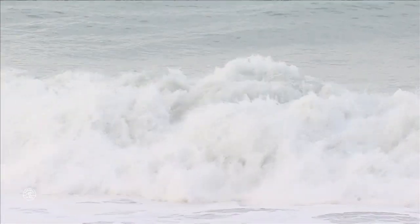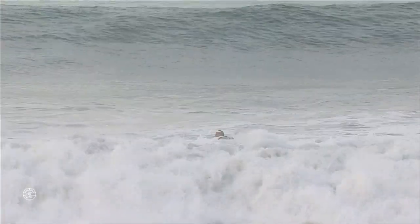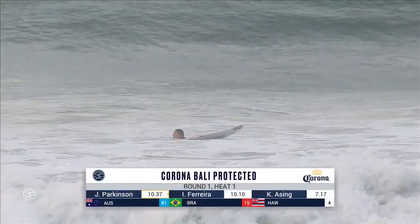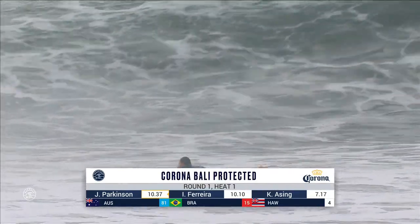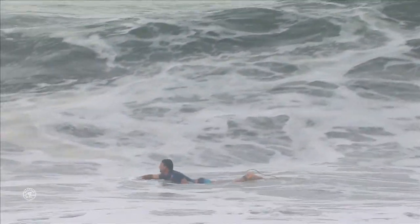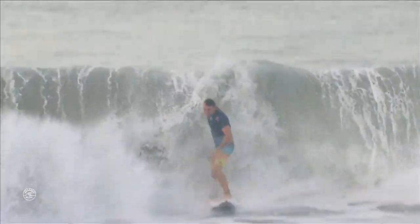And it was kind of nice seeing his name in the first heat of the draw, being the defending champ for so long. Yeah, absolutely. And I've got a funny feeling it's similar kind of boardies he's wearing too. If you look at the colorway on the boardies he wore during that win, looks pretty similar to me. So maybe those are his lucky boardies. Not bad. Joel Parkinson back to business.